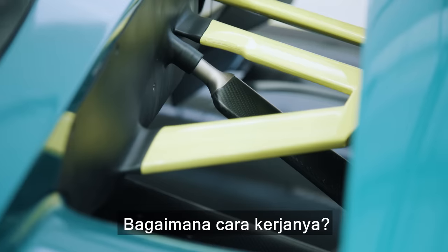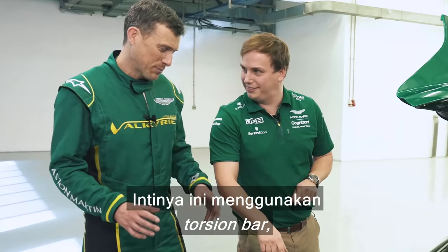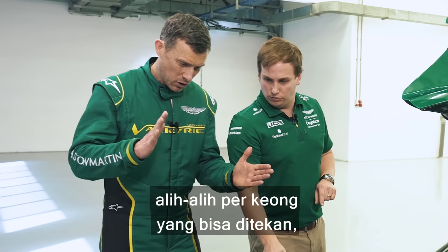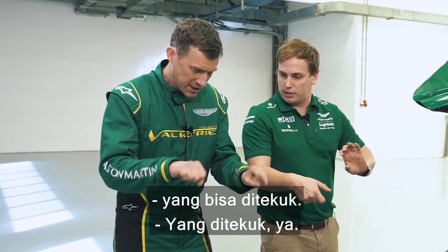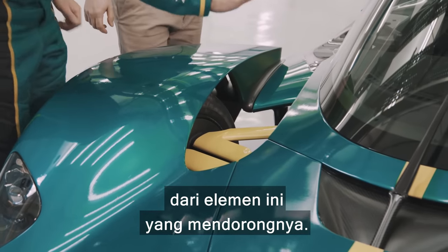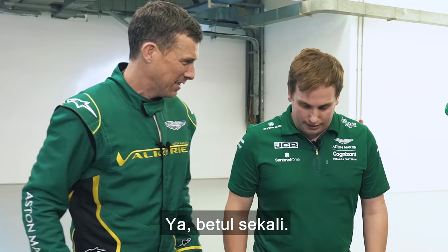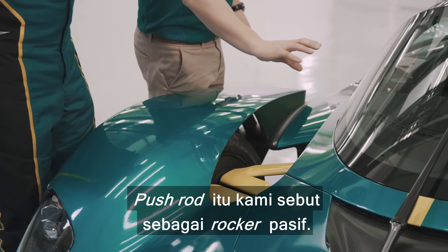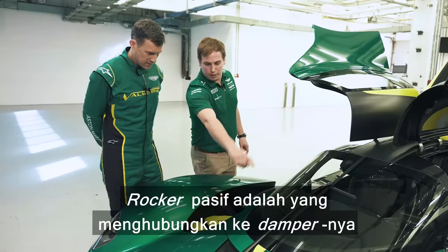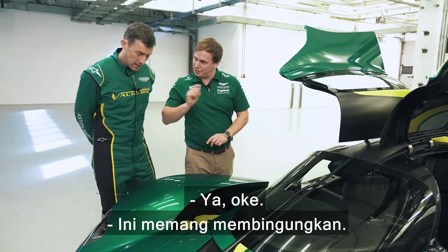So how does it all work? It's a little bit of LMP1 technology, and we use torsion bar suspension. So basically, a torsion bar, rather than a coil spring which you can press, you twist it. Yep, okay. So there's metal bars in there which get twisted by this element pushing on it. But it's a bit more complicated than that with various elements. Exactly. So push rod acts on what we call the passive rocker. So the passive rocker is what's connected to your damper, which is an active damper, to make it confusing.